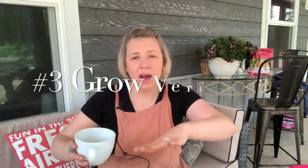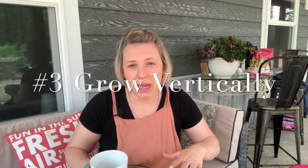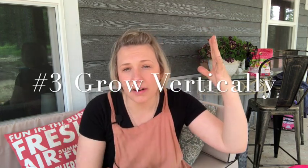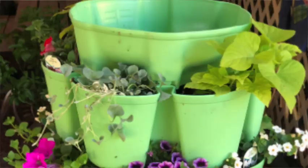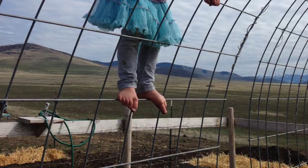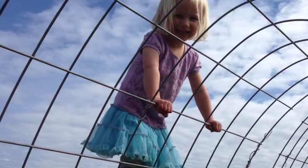The third concept that I really use when small space gardening is vertical planting. This is huge. So if you have a limited space, utilize the vertical to grow your garden. So you can do this with special planters, but my favorite way to do this is with trellising. So I'm going to show you some different ideas and examples of how you can trellis and talk to you about that today. Let's go to the garden.